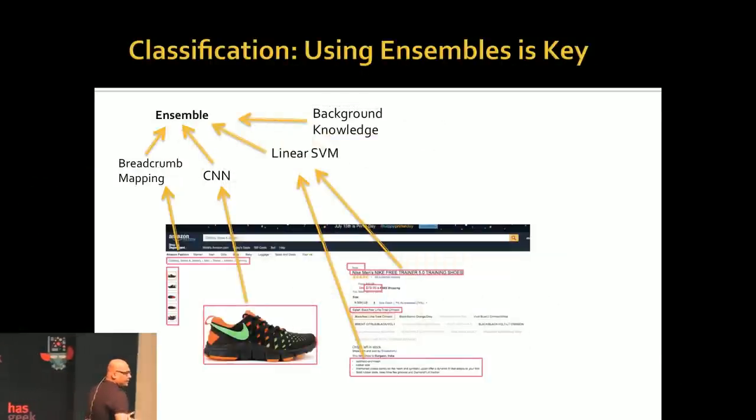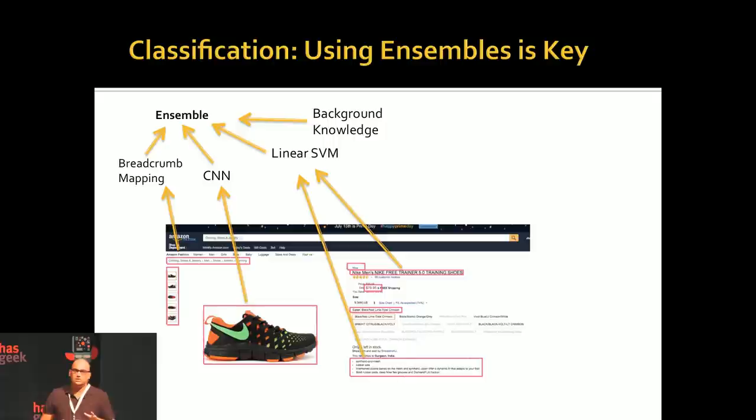Data on retail websites, at least the classification, can be wrong sometimes, but it is still good. But people have different taxonomies. But if you can map them offline, you can use that information as one of the signals. You can train classifiers, we use linear support vector machines, on titles and descriptions, mostly text data. You can use a CNN on the image. You can also introduce background knowledge.